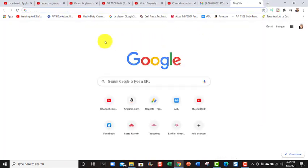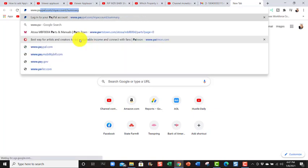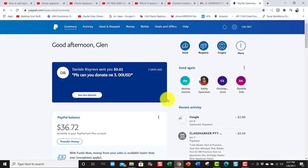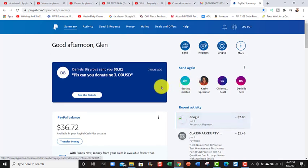So let me see my PayPal. I'm gonna open up my PayPal account. See right here, recent transactions, $2. So there you go. That's how the applaud button works. So if you don't see it on your channel, it's because they didn't select you in yet. So eventually, maybe in a couple of months, we'll all see this.